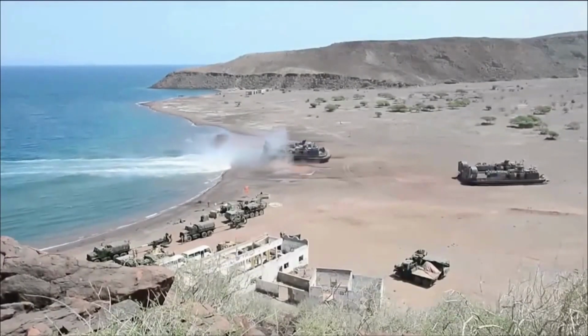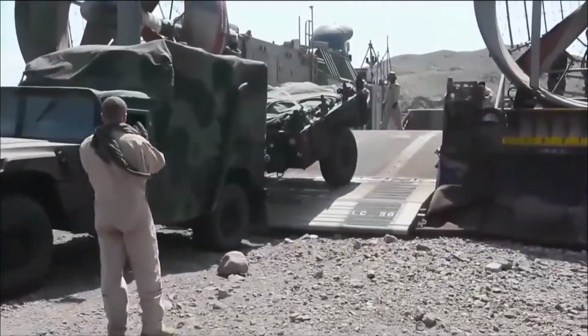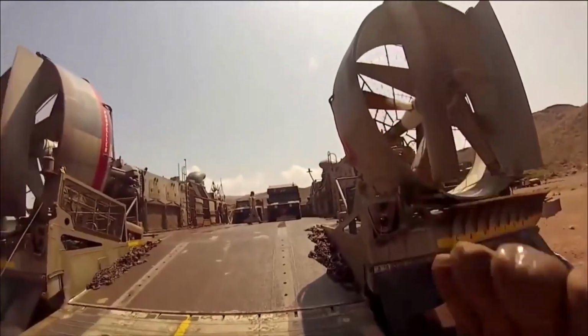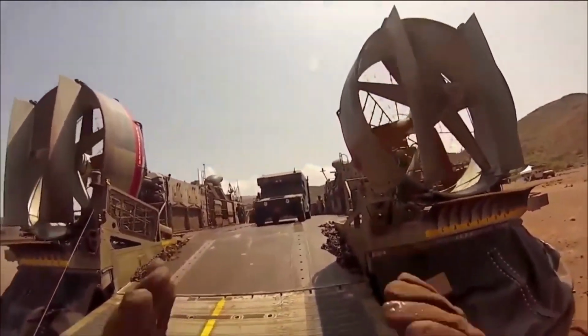My name is BM2 Paul Thiessen. I am a load master with Assault Craft Unit 5. My job position as a load master is mainly staging the Marine Corps vehicles and what other vehicles we have to take ashore so that the craft is properly balanced, which is a huge aspect.